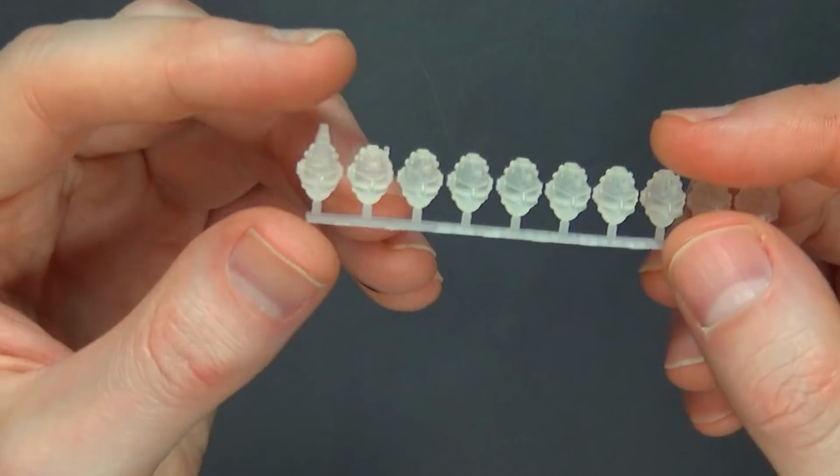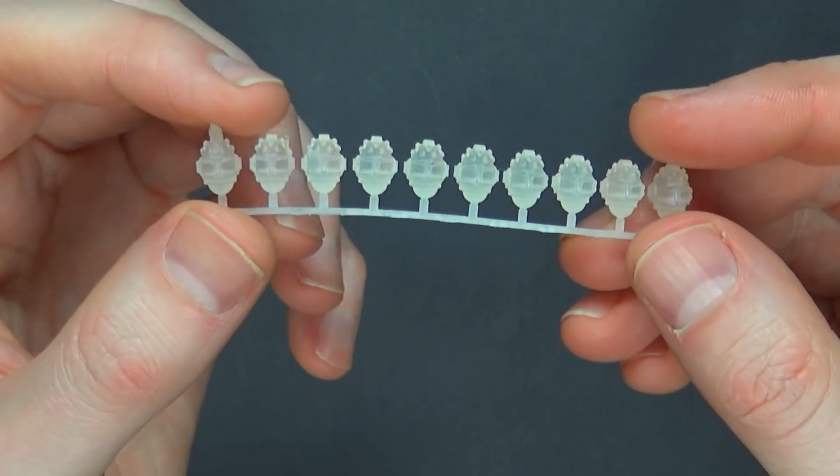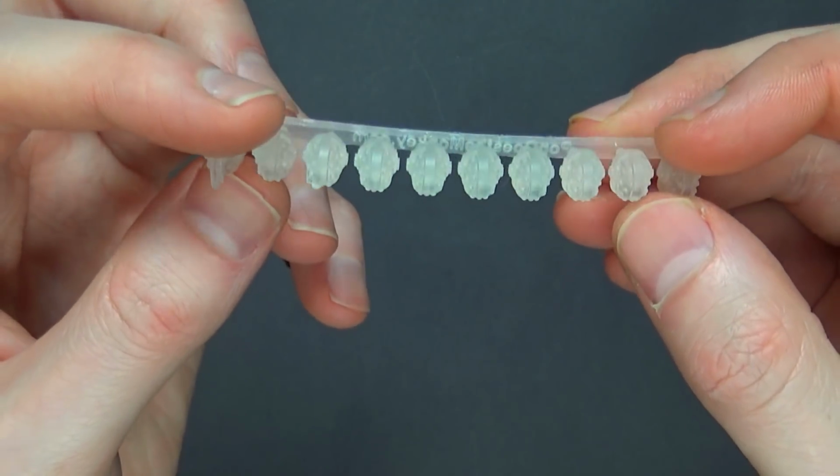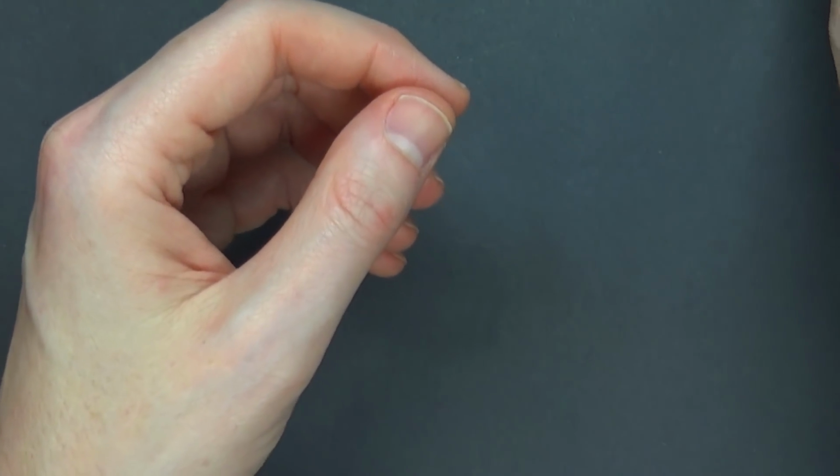And then there's the other set. I think they've got 3 different ones of these. These are the crested helms. These look great for a lot of different things with the studs on the back and everything like that. So some really great looking bits as well.